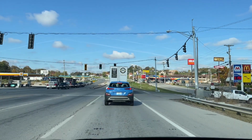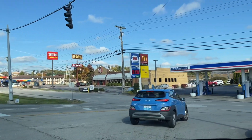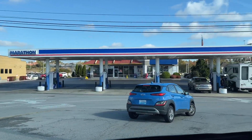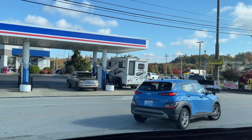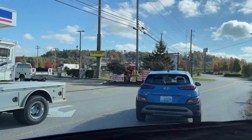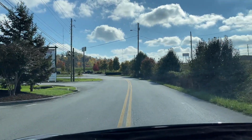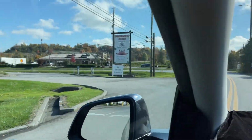We'll turn in here. Look at that, they were able to buy that Kona without blinkers. How about that? It's not an electric Kona. It appears to be a fossil Kona. That's interesting. So we'll go in here and then this way.